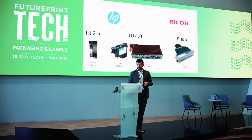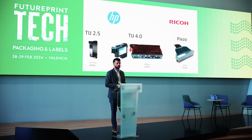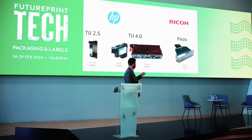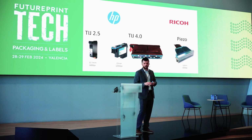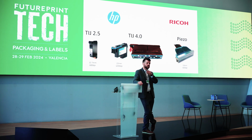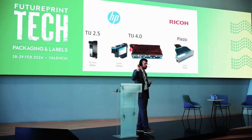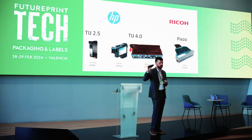But what I'm going to concentrate mostly on is the new TIJ technology, which is coming from HP. This is brand new. Maybe it wasn't really on an open market to date, but some of the slides that you've seen, maybe from the box maker actually, and previously on some of the HP presses, these printheads are the core engine of those presses. That's what's inside the presses. On a T4 press, the C4, some of the wide format printing systems. So the core printing technology is this TIJ 4 printhead, which is a 4.25 inch printhead.